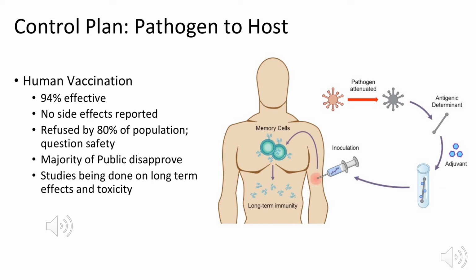For the last part of our control plan, we want to use human vaccination to prevent people from getting sick from this pathogen. Human vaccination has been shown to be 94% effective. Although no side effects have been reported, it is refused by 80% of the population because they question the safety of these vaccines. Even though there are studies being done on long-term effects and toxicity, without any findings that vaccines are detrimental to an individual's health, the majority of the public disapproves of their use.